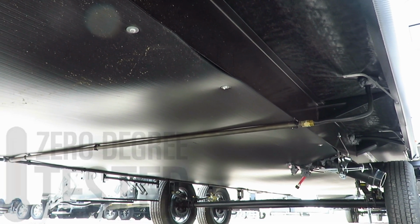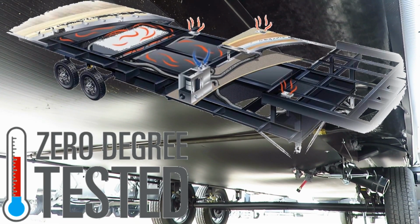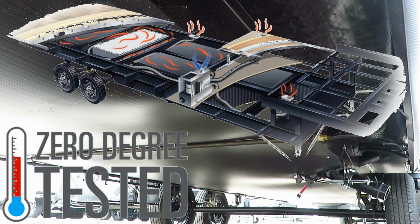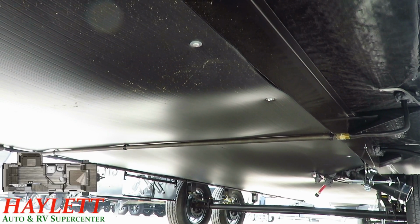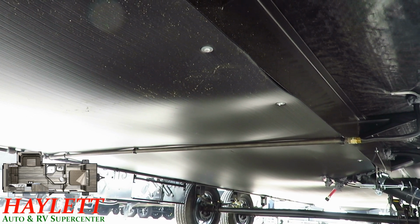Because it also has dual layers of insulation in the belly and a cyclical heating system, so you're never just pumping hot air into the belly, it's constantly flowing across the tanks. And that is one of the key differences they put into this product that helps it achieve a better cold camp rating as compared to the industry standard Ultralite.